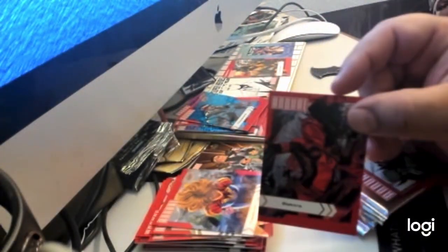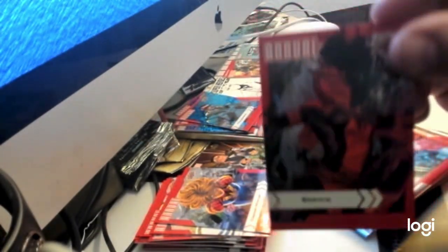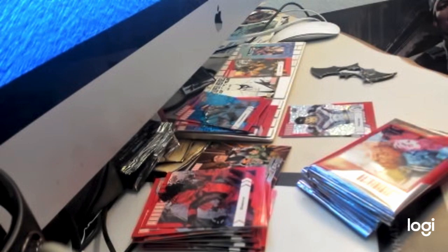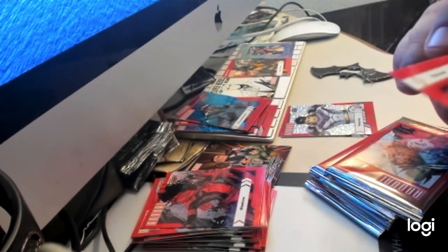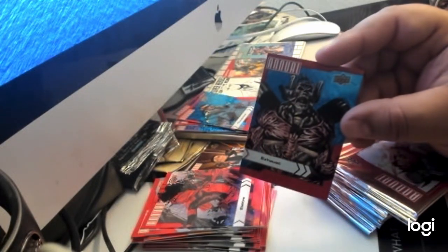And I got another double. I have Elektra. She was Daredevil while Matt Murdock was in prison, so it's kind of cool to get another one of those. Here we have a Blue Sparkle, which is a villain from Ghost Rider. Yeah, I do remember that guy now. So, yeah, that was a really cool cover.